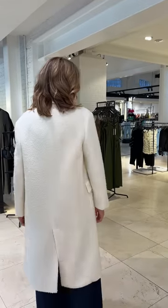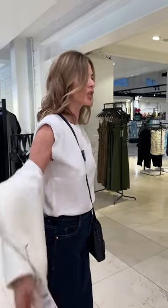I love a white winter coat. It's ecru, it's not white and not cream, so it will suit the majority of skin tones. The cut is nice, it's like a boucle wool, and winter white is one of the most joyful things to wear because you just feel that it's not the doom and gloom of winter. I can't recommend it more, you know how much I love a winter coat in white.